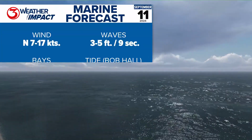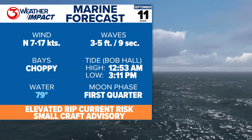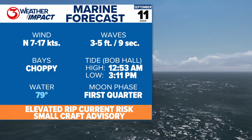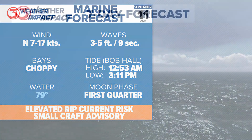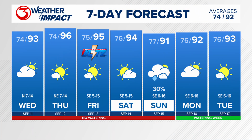On the water, this is where you've got to use some caution. Elevated rip current risk and small craft advisories are posted. It'll be choppy on area bays. Winds north at 7 to 17 knots. And look at the water temperatures. A little bit cooler, right around 80 degrees on the sea surface temps in the nearshore waters.